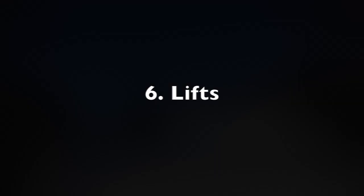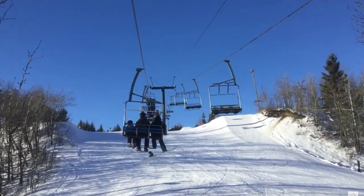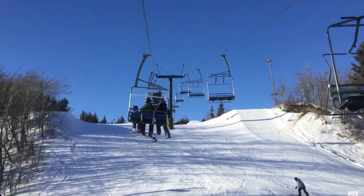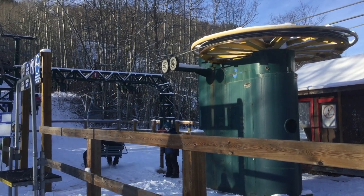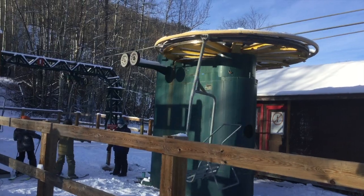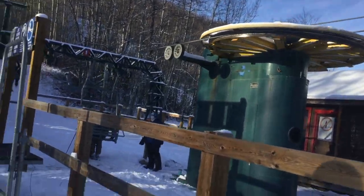Number 6. Lifts. Canyon has 5 lifts, 2 chairlifts, 2 T-bars, and a magic carpet. The chairlifts are pretty slow and creaky, but they work fine. Beginner skiers might wish for an easier lift than the blue T-bar, but overall it's not a big deal. The lifts generally do run pretty slow, but due to their short ride time, this isn't too big of an issue. For a non-mountain resort, having 2 chairlifts is pretty impressive, though I do wish the double was open more than it is.